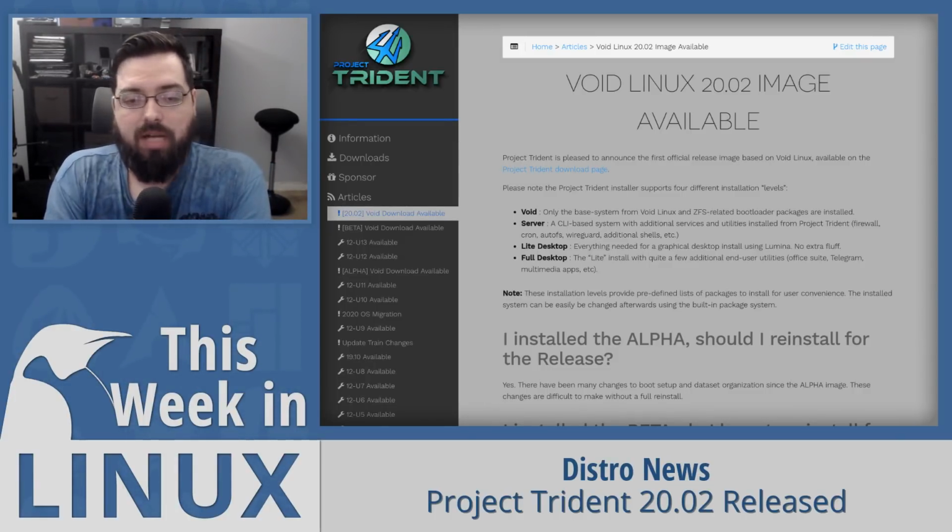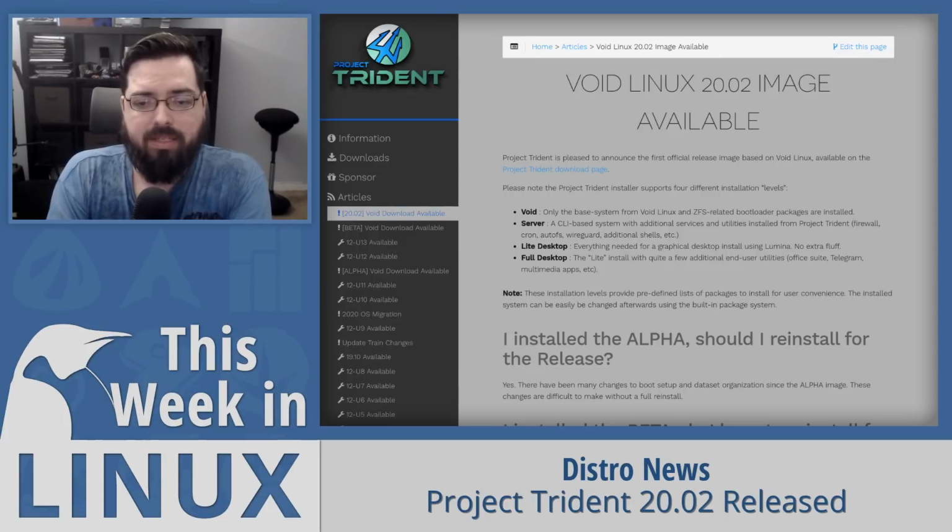So this is really cool. I haven't tried it myself, but I do look forward to trying it out. The Project Trident installer supports 4 different installation levels. They have the Void version, which is only the base system from Void Linux, and ZFS-related bootloader packages are installed. The server, a CLI-based system with additional services and utilities installed from Project Trident, like firewall, cron, AutoFS, WireGuard, additional shell options, and some more stuff.